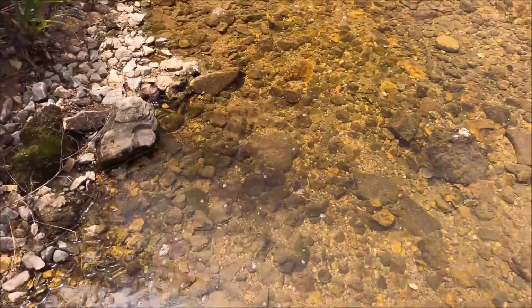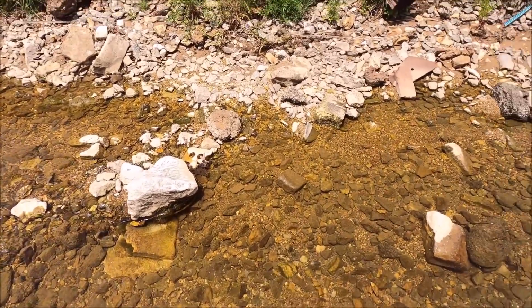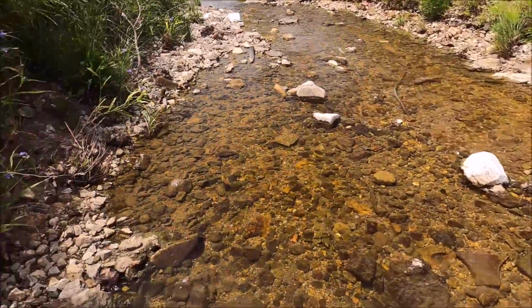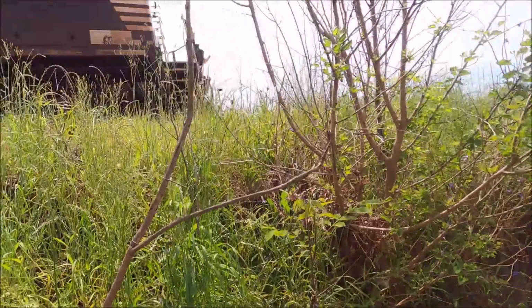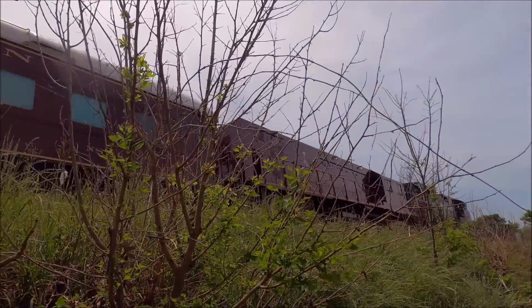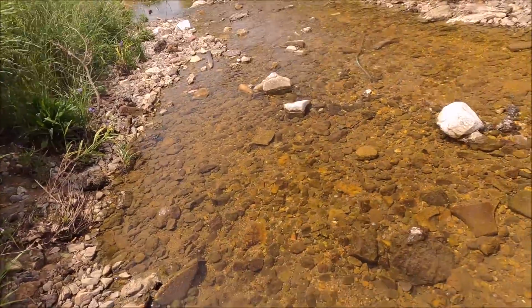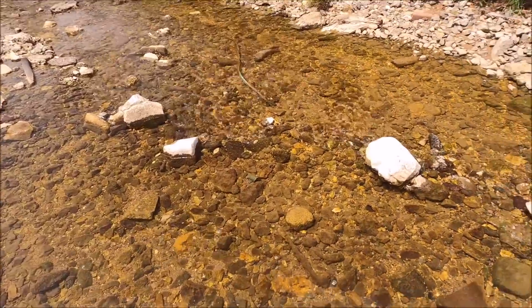And here comes our train. You want to see it? Oh, it's on the other side. It's right there. That's Norfolk Southern. Those are pretty cool cars. Thank you.